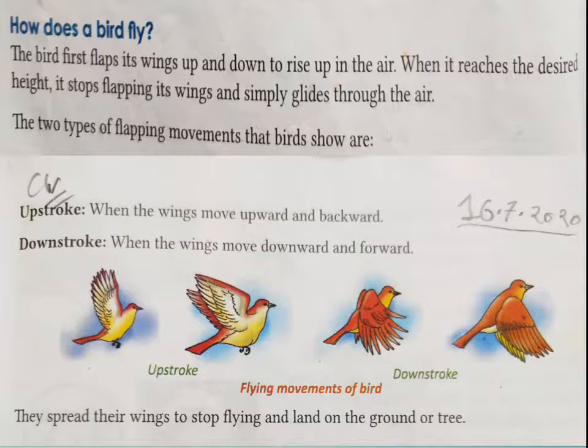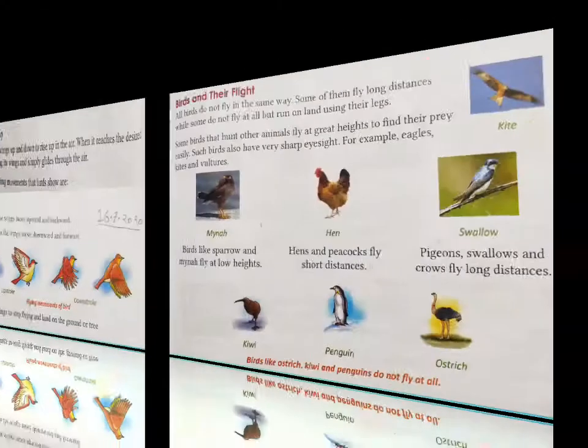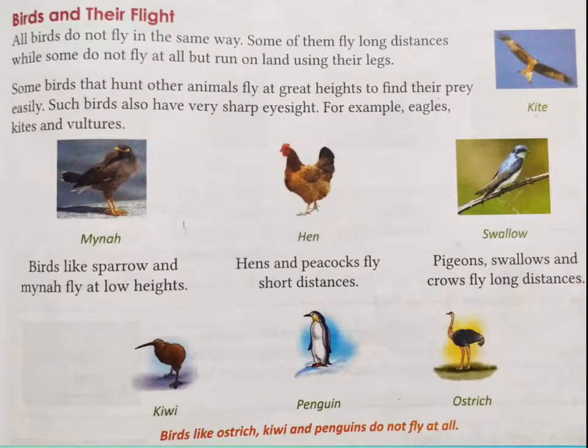They spread their wings to stop flying and land on the ground. Now, all birds do not fly in the same way. Some of them fly long distances while some do not fly at all but run on land using their legs.